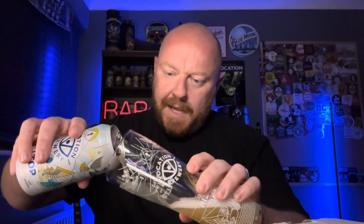I'm a big fan of their Hebden lager. Off the top of my head, it's one of my favourite British craft lagers. 5% ABV, so it's a little bit on the stronger side. This one at 4.3, obviously they wanted to do something a little bit lighter, a little bit more easy drinking, which you can't blame them for.